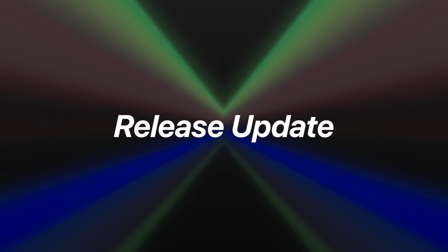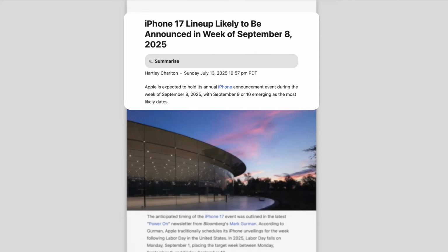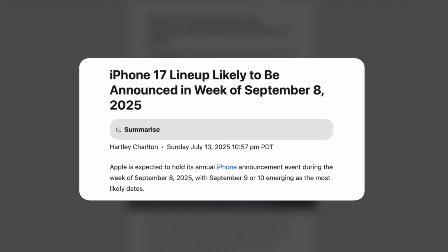Now, when can you buy these new iPhones? Well, according to Bloomberg's Mark Gurman, the iPhone 17 launch is expected during the week of September 8, 2025, with Tuesday the 9th or Wednesday the 10th being the most likely dates.